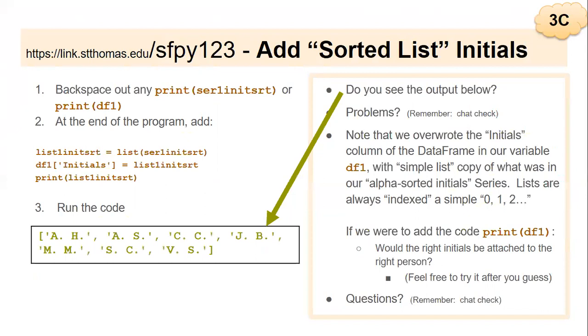All right, so what we've done here is we've taken our sorted initials series and we've put list around it and we've saved that into a variable. And remember, lists do have item numbers and they always start with 0. You don't even see them because it's just so self-explanatory to start with 0. That's just part of what they are. This is a plain Python list.